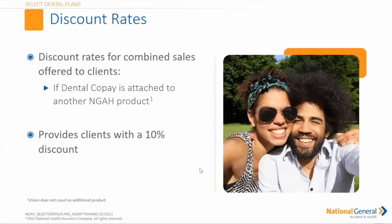We also offer discounted rates for combined sales offered to clients. So let's say you sell that dental copay and it's attached to any of our other products, that plan enhancer, short-term medical, we as National General will be providing clients with a 10% discount.